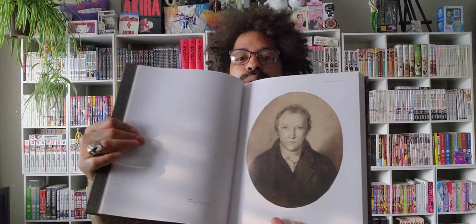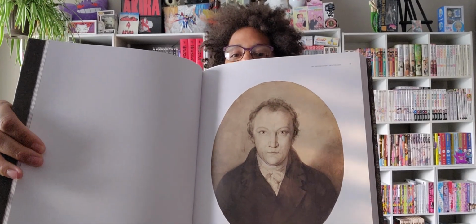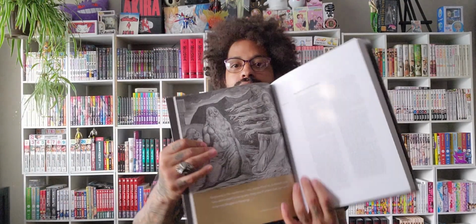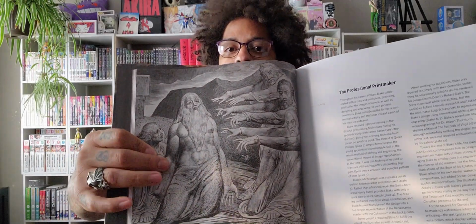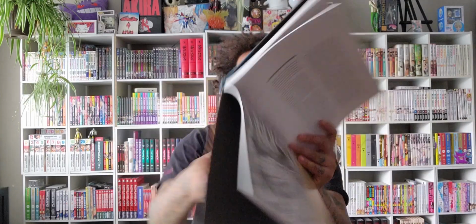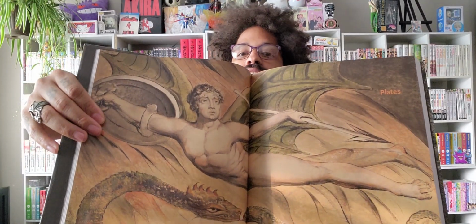You have a self-portrait of William Blake. Handsome man. Got the serious look in his eyes. Everybody point to this guy. He doesn't like anime. He doesn't like manga. Everybody point to this guy. That's what I think of when I see that picture. The shame. Here's one more really cool picture, or piece of art.